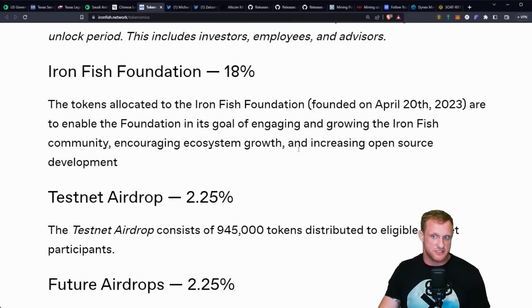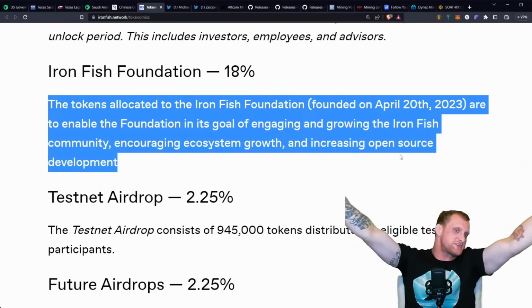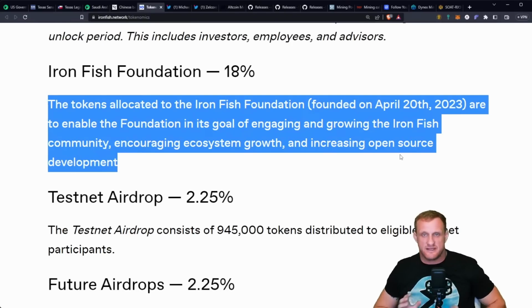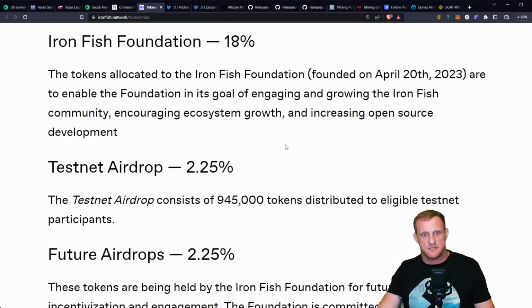They'll tell you about the foundation and when it's founded and to enable engaging growth and blah, blah, blah. Same thing. Every single foundation for any sketchy cryptocurrency that's ever been founded has always had this weird foundation thing where they set up an entity that's for promoting the cryptocurrency, right? I've always said this usually never leads to anything good. And this is the second largest allocation.